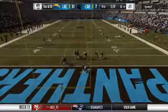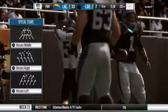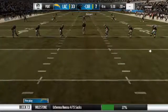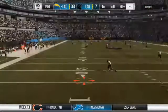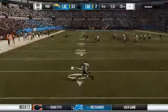From the gun, here's Newton. And they're going to sack him again. The 5th time they've gotten him today, and this one results in a safety. Things are just going from bad to worse now. It's a safety that does him in here, and that is one frustrated offensive unit. They can't get out from under their own shadow right now.